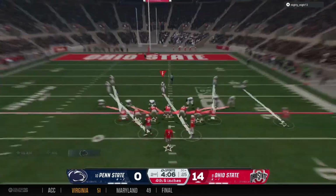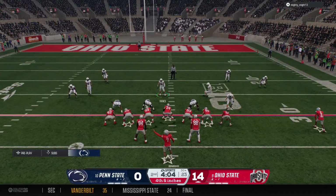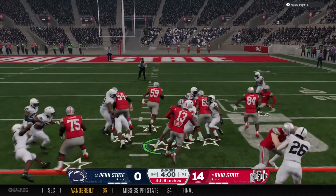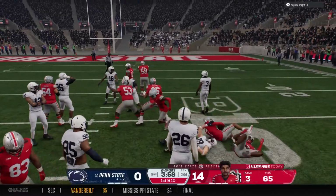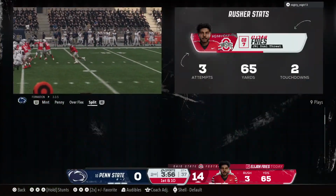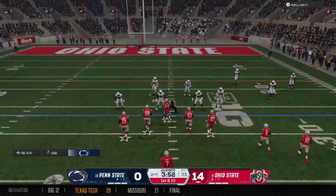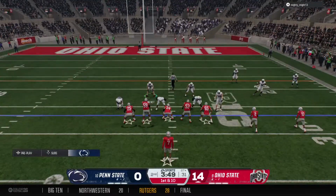Perhaps emboldened by converting a fourth down earlier in the game, they'll try a second time. Quarterback run is part of their game plan. They knock him down, but he's got enough to get it across the line and pick up the first down. And the Buckeyes have their offense in high gear.